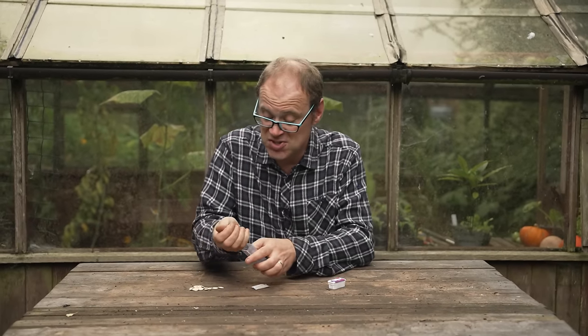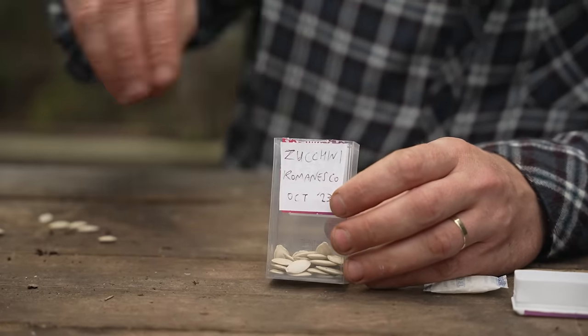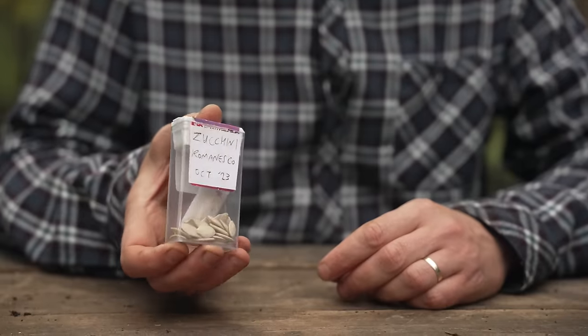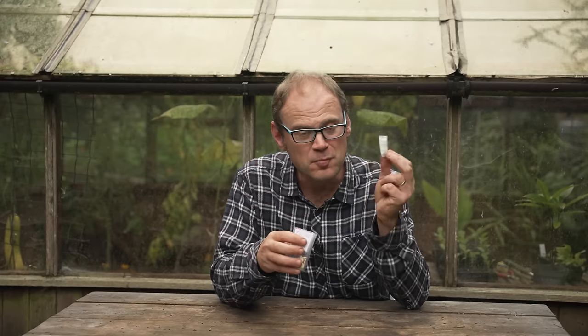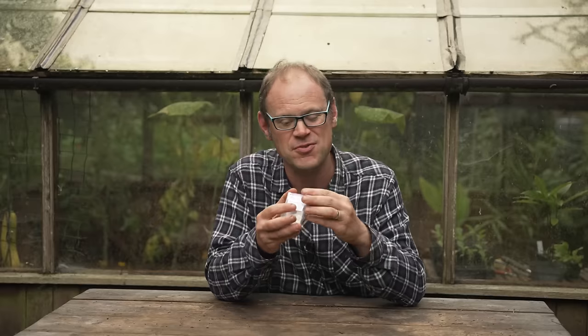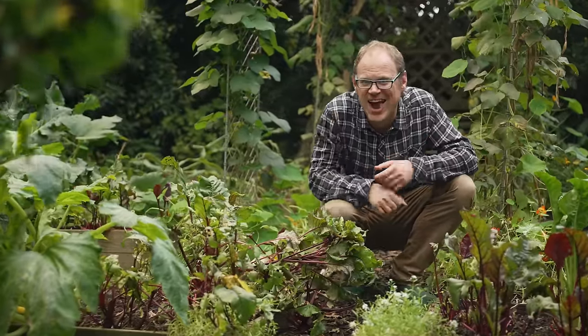Just add your seed in here, whether it's saved seed or seed left over, and then write the date on the front of when you either harvested the seeds or when the seeds were packed. Pop the lid on and then store these in a cool, dry place. And if you can, why not pop in one of these little silica gel packets as well? And that helps keep everything nice and dry. And the beauty of these is that they stack beautifully. Nice little solution.